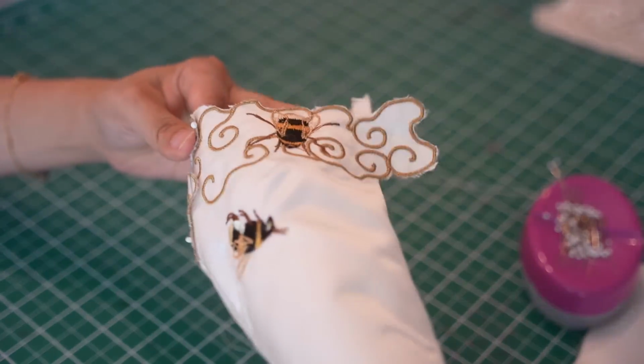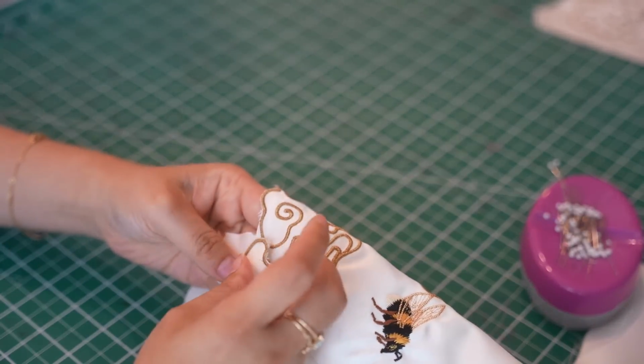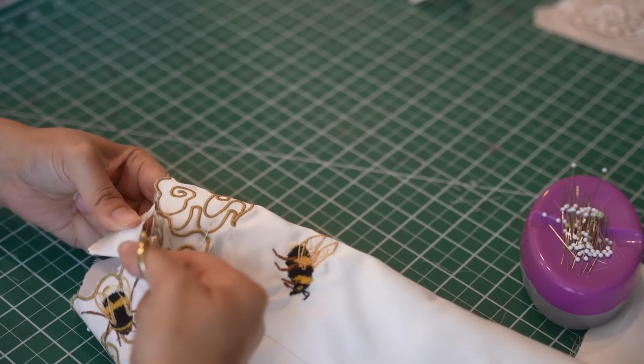I then added in the sleeves, which were also embroidered. 1900s don't necessarily have a puff sleeve, but the sleeve head is gathered, so I gathered it up using tiny hand stitching and then stitched it all down on my Babylock Soprano.